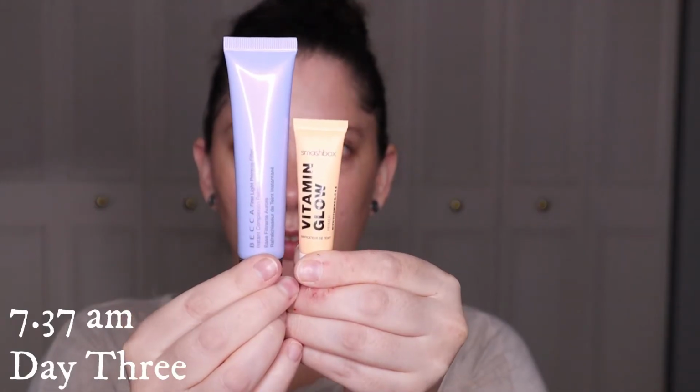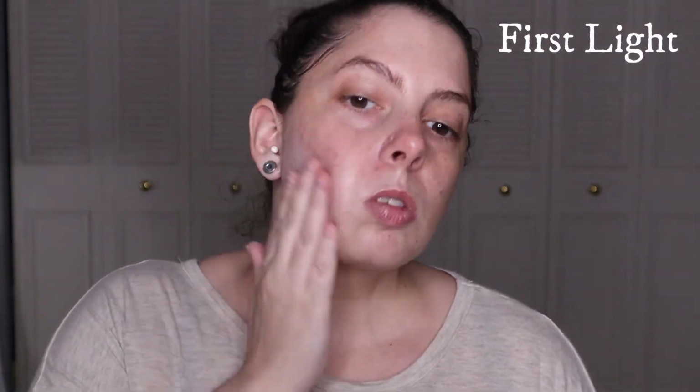On day 3, which was actually day 5, I used the Vitamin Glow Primer on one half of my face and the Becca First Light Primer on the other side. My main issue with this foundation up to this point was how it lays on top of my face without becoming one with it. I noticed almost immediately how well this foundation wore on top of the Becca Primer.